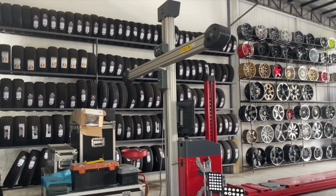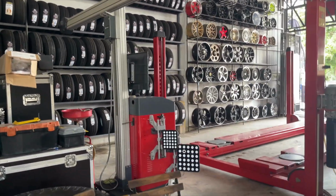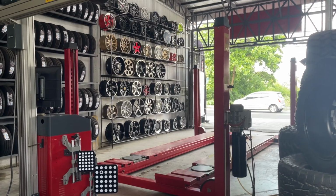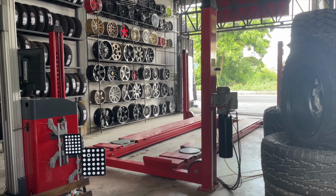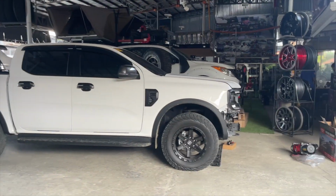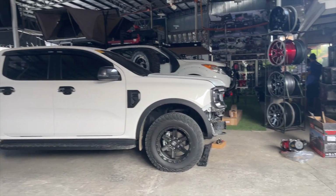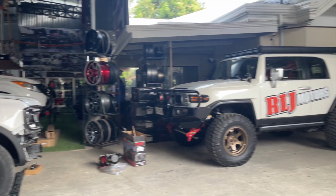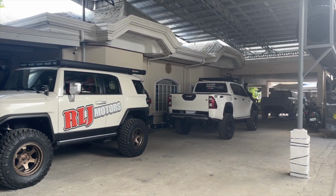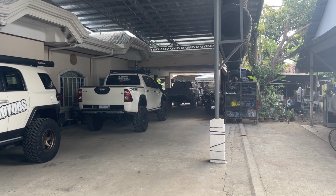Wheels, definitely tires, all kinds. They have their Hawkeye alignment. Okay, alignment, pretty cool. This guy is installing a winch. There, this is some of their cars. And they also have like a body shop over there.